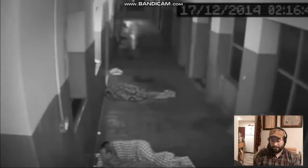Number 3. Black entity flies past camera. It is not an uncommon sight to find CCTV cameras in hospitals all across the globe. But no one in this Indian hospital expected to catch something paranormal. The camera is placed in one of the hospital's hallways where we can see a few people sleeping on the floor. At the end of the hallway, the hospital's morgue can be seen.